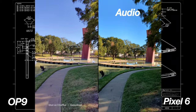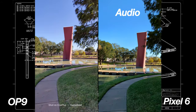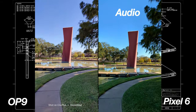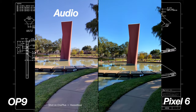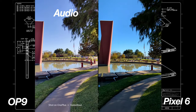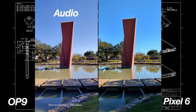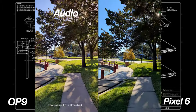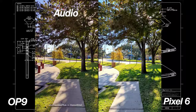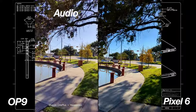And this is some of the footage. Both of them look really good in the viewfinder. OnePlus seems to be upping the colors and the greens a little bit more than a Pixel. Pixel seems a little bit more natural. And the OnePlus seems a little bit more saturated, but hopefully this gives you an idea of how each one looks. Shadows, the trees, and we are just walking here, nothing too serious.